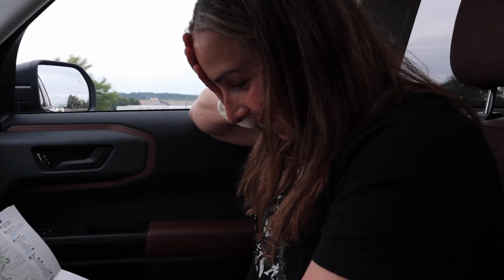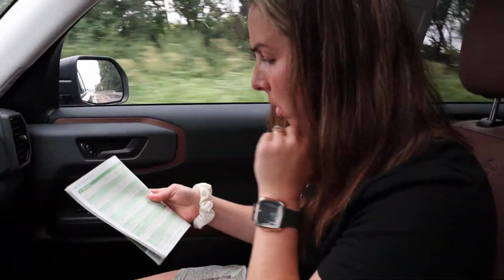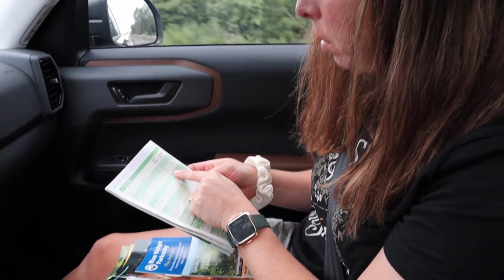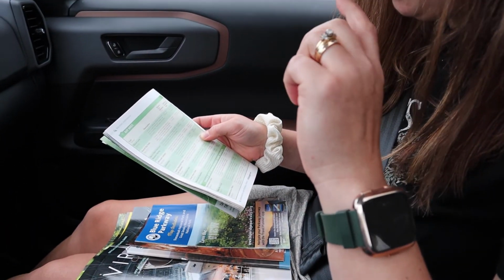Look at you trying to camera. Day hikes. It doesn't show you a map of where they're at. Round trip, time it takes, difficulty, elevation. Okay, this is what we want.